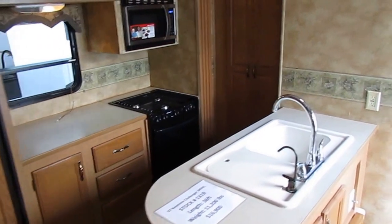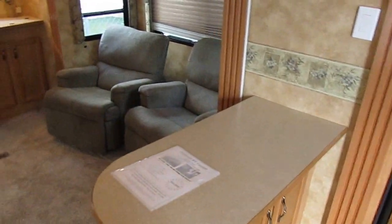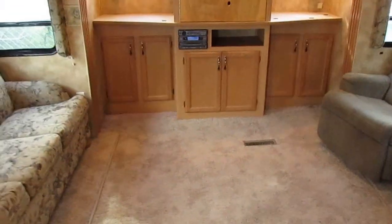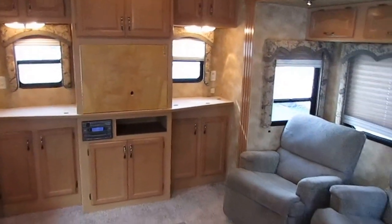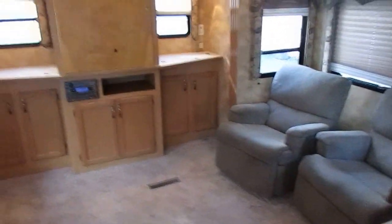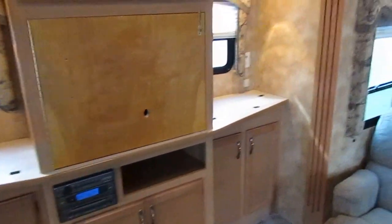So rest assured, even though as I'm looking through it, I see a couple of things that are missing or a couple of lights that aren't working, after you purchase this RV and it's been through our service department, all those things will be fixed. All without going up on the price. I mean, the price is $16,900, folks. It's a nice, clean fifth wheel.